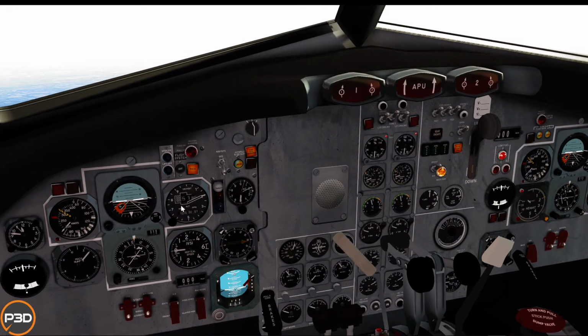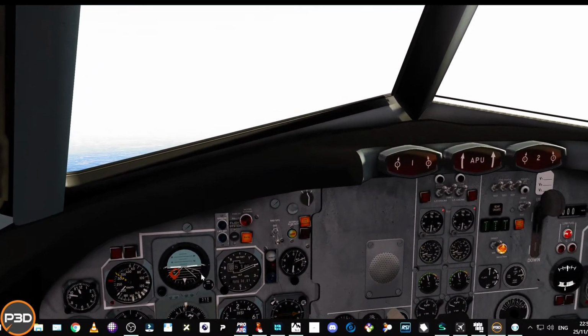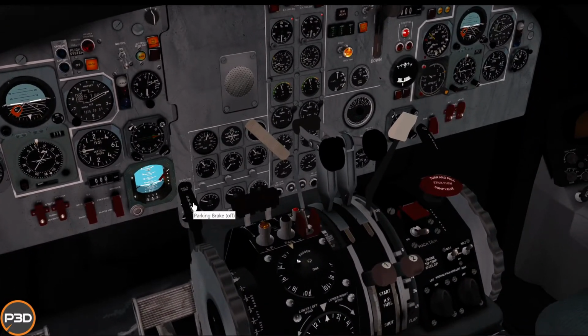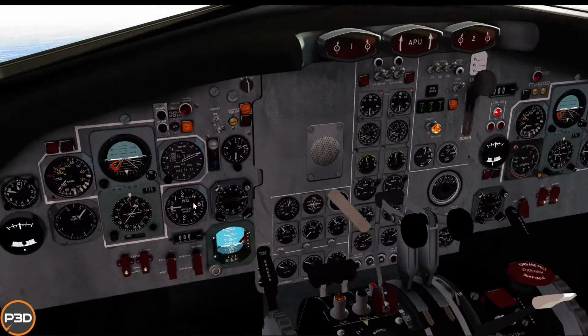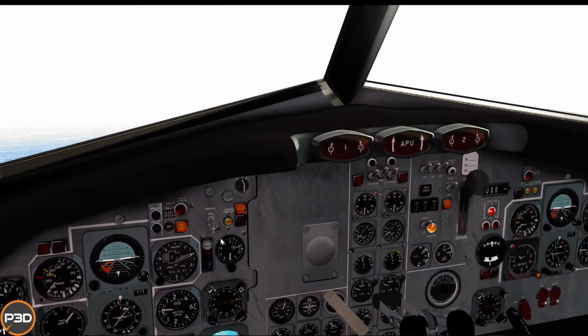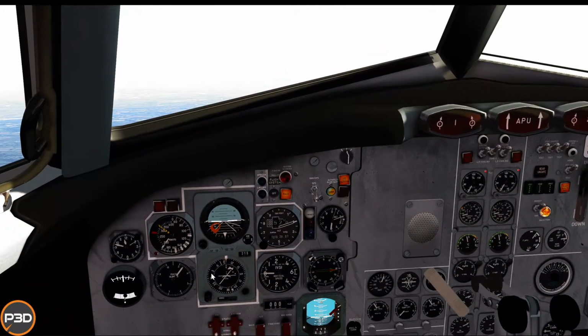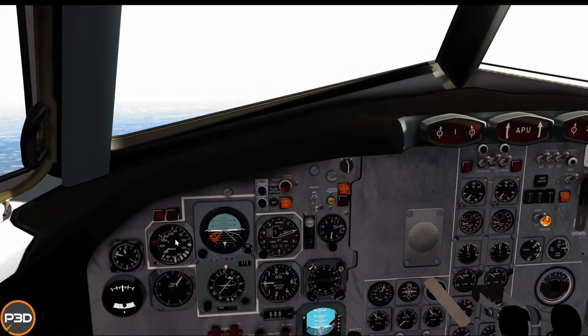Or 5,180, I suppose. That'll do. I mean, it's okay. I'm actually going to go stage 1 flaps just to keep us a bit stable. So we have to now keep our speed above a certain level, which is 200 miles an hour and below 240. So literally we have to keep it within this window.